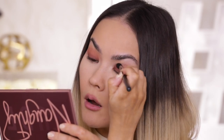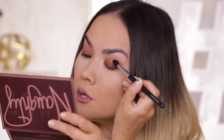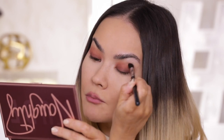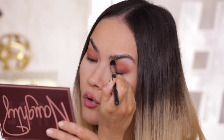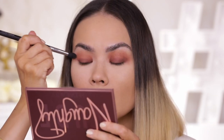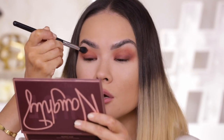I really want this look to be wearable, because whenever I do my Faves X Fails, I always want it to be a very attainable look, something that you guys can actually utilize, and not necessarily for going out, but for every day. I know there's plenty of people who don't wear makeup on a daily basis, but there are plenty of those who do.